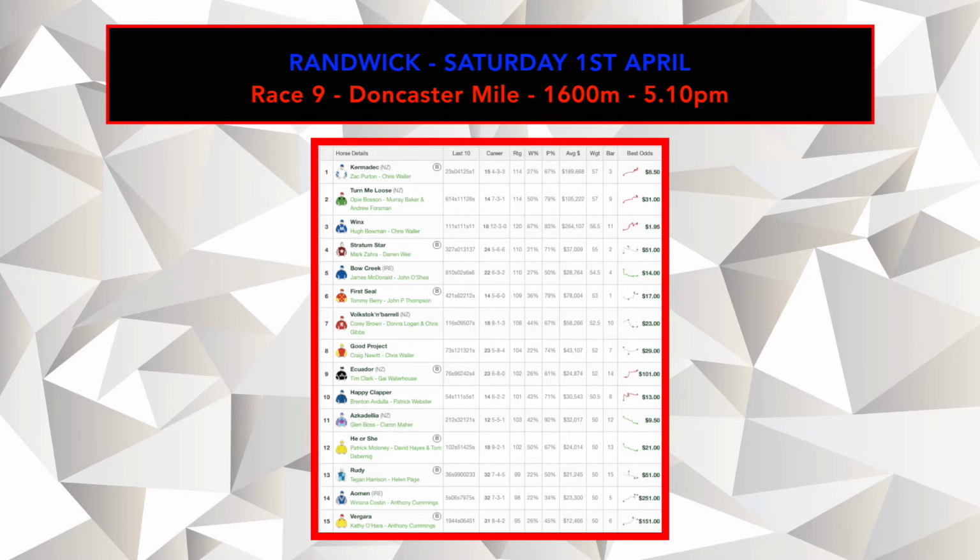Looking at some other chances as well. Stratum Star, not too bad over the distance of 1600 metres by the seams of it. Came 3rd in its last race at Flemington a few weeks ago. That was on Australian Cup Day, actually, so a bit of a while back now. Bow Creek at $14.